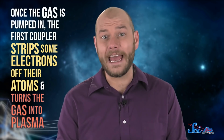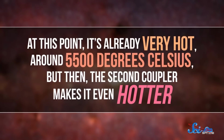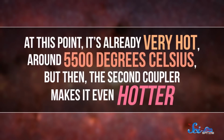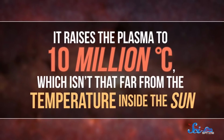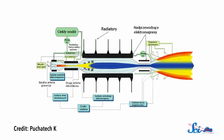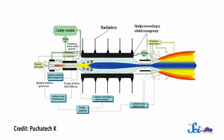Once the gas is pumped in, the first coupler strips some of the electrons off their atoms and turns the gas into plasma. At this point, it's already very hot, around 5,500 degrees Celsius, but then, the second coupler makes it even hotter. It raises the plasma to 10 million degrees Celsius, which isn't that far from the temperature inside the sun.